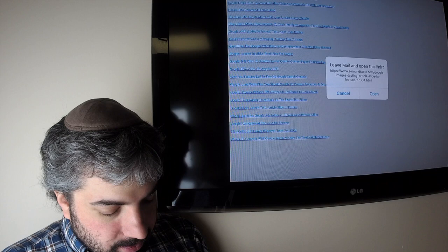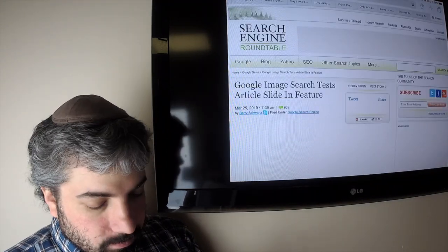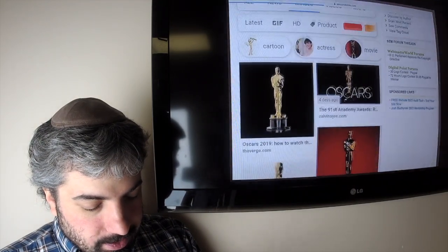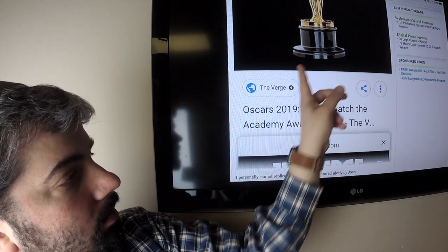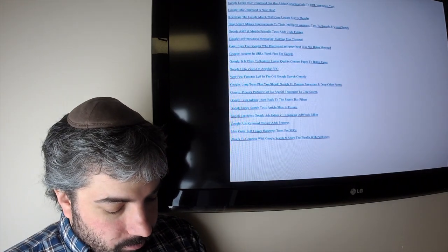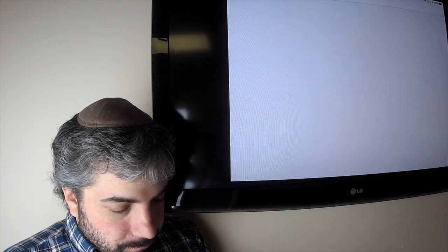Google is testing an image slide-in feature for image search. If you're on a preview of an image, you could click on an image, and then it would let you slide up an article to see the article related to that image, which is pretty cool. Google's constantly making new features around image search, which they told us at the beginning of the year.